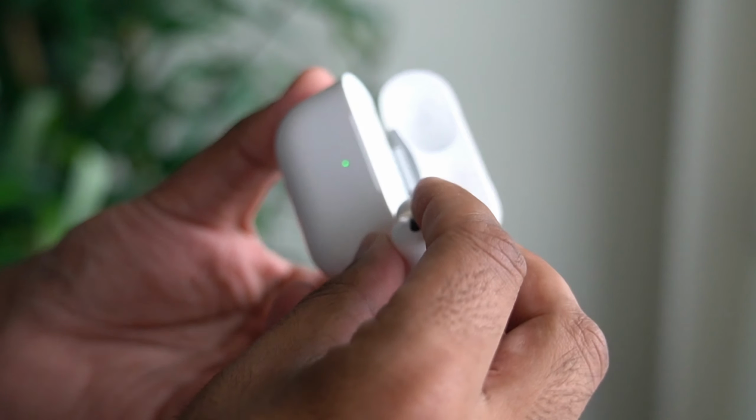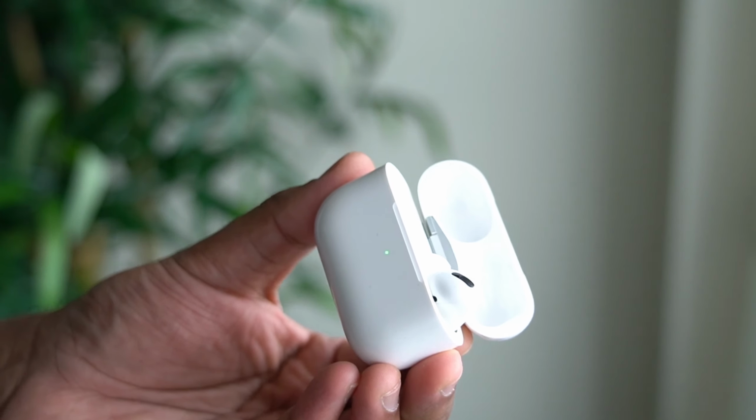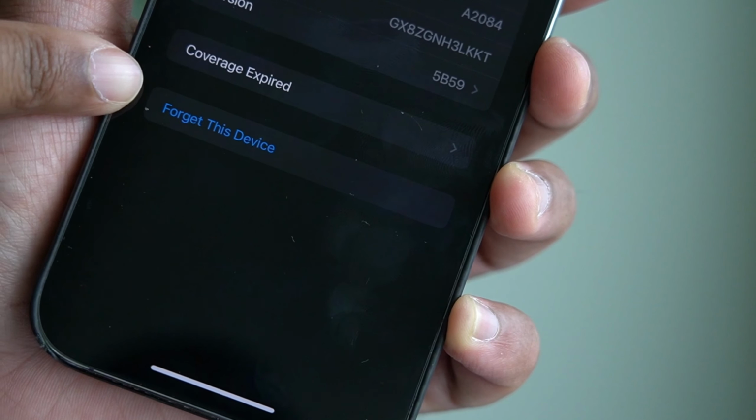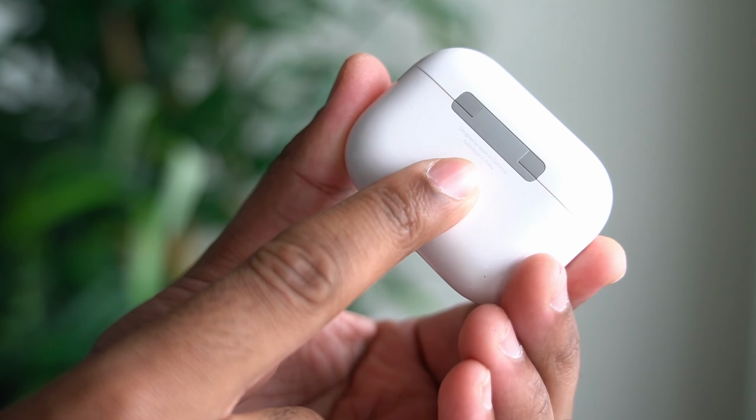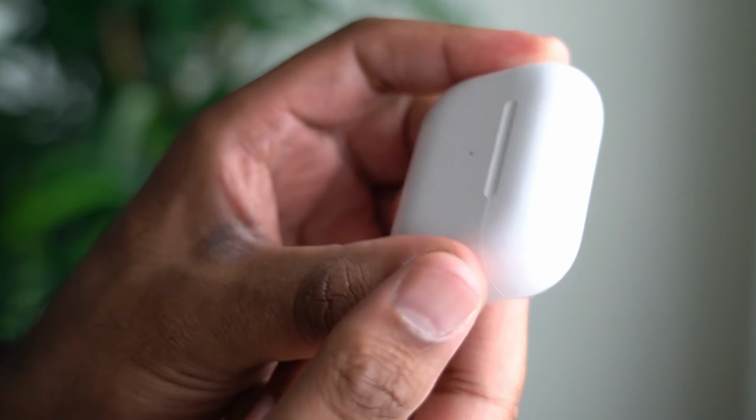I figured if you're on this video, you've tried all of the obvious solutions like updating your software, disconnecting and reconnecting, and whatnot. Have you run a hard reset on the AirPods to see if that worked, right? If you haven't, it's super easy. Pop your AirPods into the case, forget the device in your Bluetooth settings, and then hold the back button for 15 seconds and wait for the white and amber flashing LEDs.